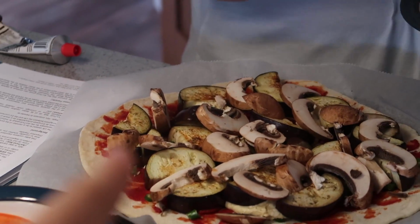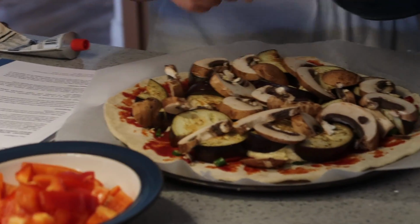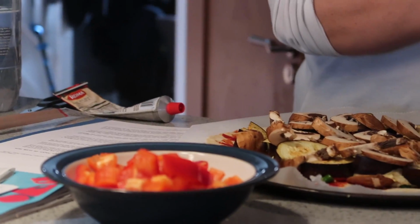I know that the pizza looks incredibly loaded. I am aware. I don't know why there's so much on there. Normally there isn't that much. Oh well, I don't know.